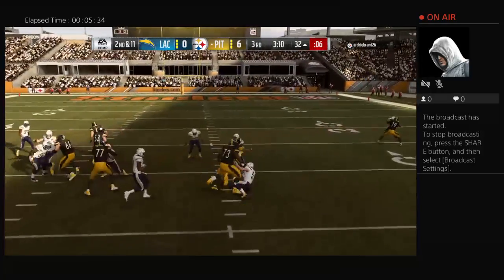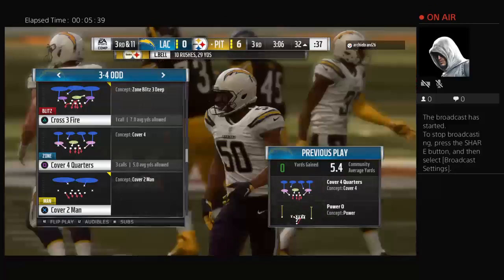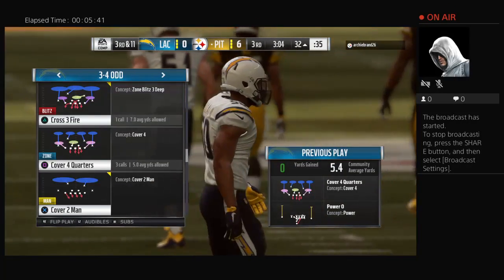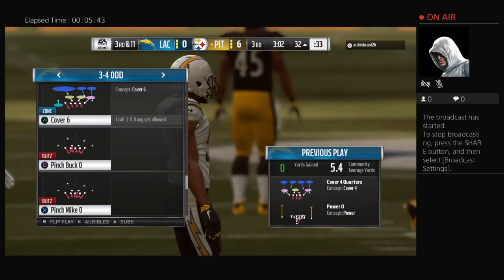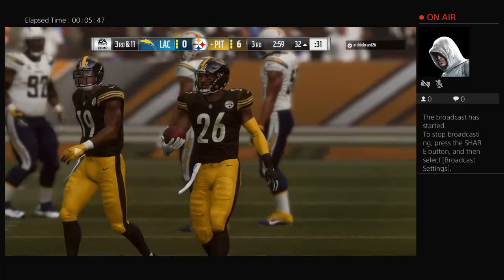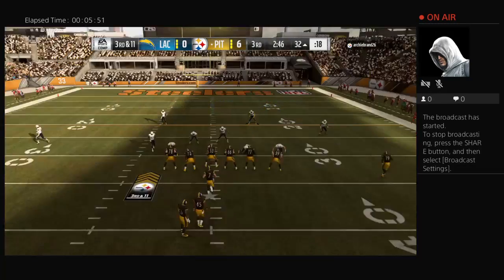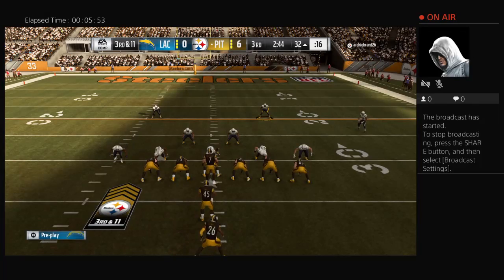On second down, it's Bell. And he is met at the line of scrimmage, and he goes down right there. No gain that time, and it leaves him with 3rd and 11 coming up. And the Steelers on 3rd down. They've converted 3 out of 5 thus far. This is 3rd and 11.